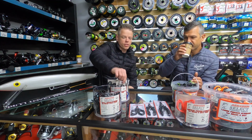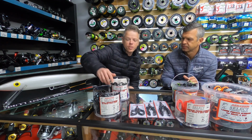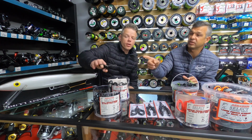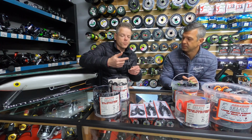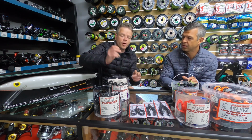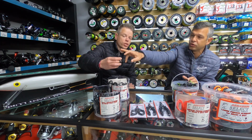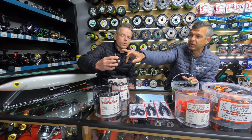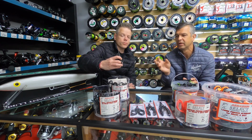You've got your normal braid scissors, $40. Cheap. Then you've got this one, I enjoy this one, this is a combo. As you can see, it's got a split ring tool on top with a cutter and a bit of pliers there on top. I enjoy that little tool. That's $59, and I must say, when you're going for artificials and you quickly want to change the split ring or quickly want to change a hook, you don't always want to go with trebles. Sometimes you want to put a single on.